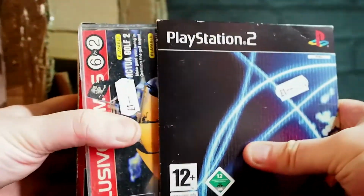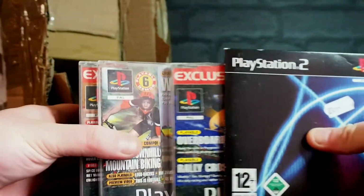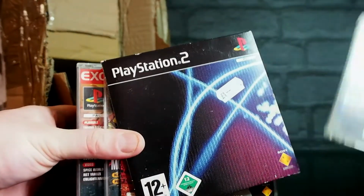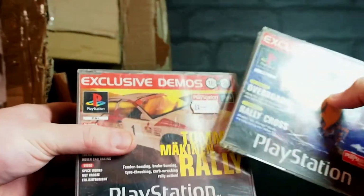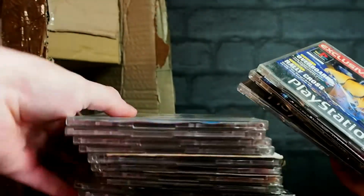So, first up is a big load of PS1 demo discs, because, my god, I love PS1 demo discs. I've got so many of the damn things. This is a PS2 one. Here's some magazine discs. Tomb Raider 2, blah blah blah. What else have we got?